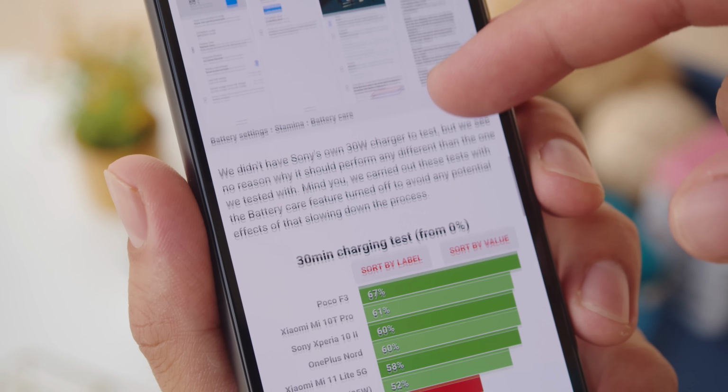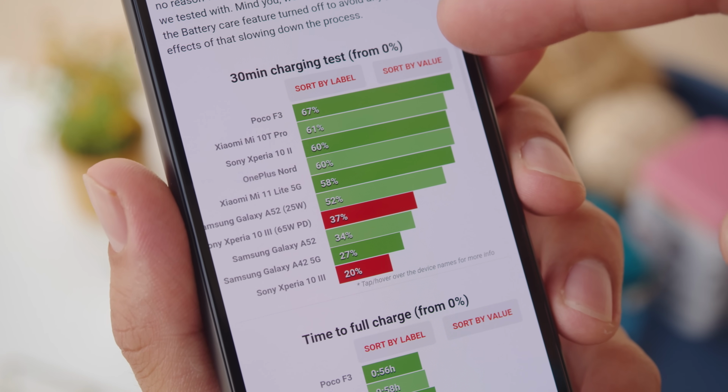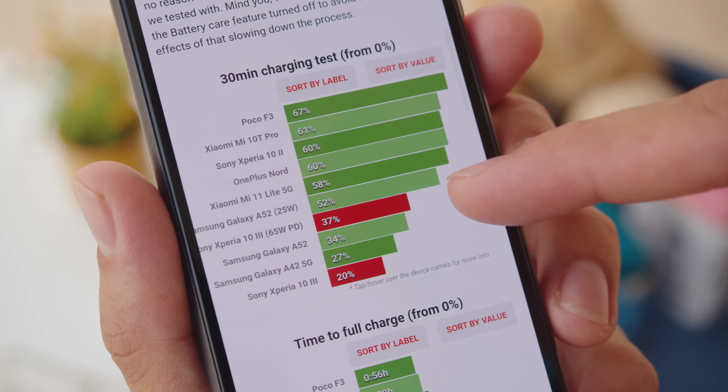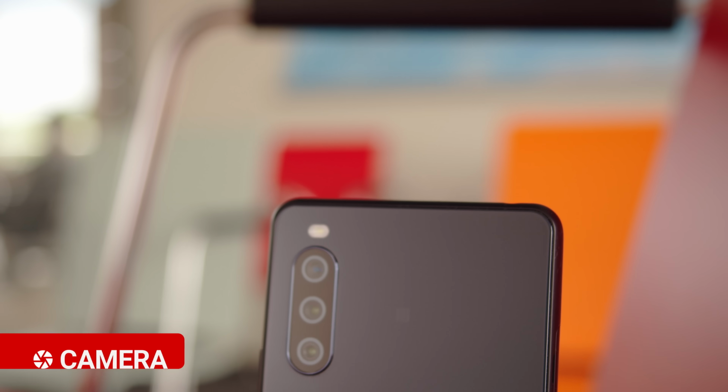I suppose these days we should be thankful we even got a charger, but really? With it, we were able to charge the phone from 0 to just 20% in half an hour. We tried using a fast 65 watt power delivery charger too, and got 37% in the same amount of time. Still not very speedy.